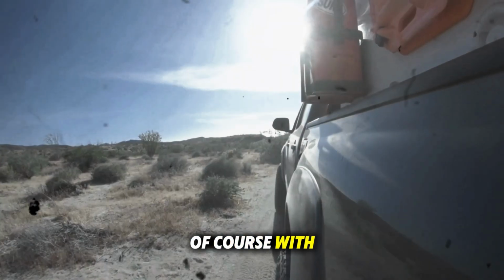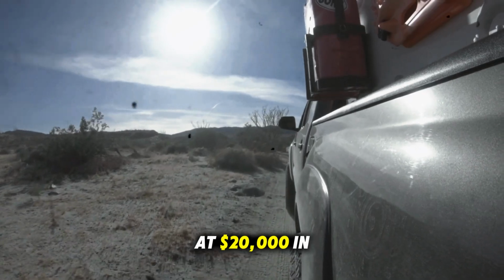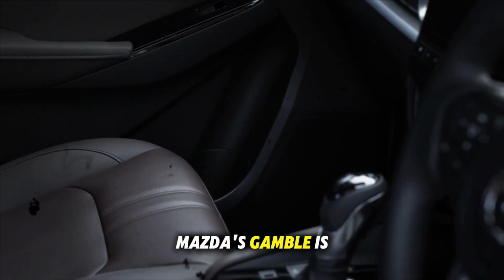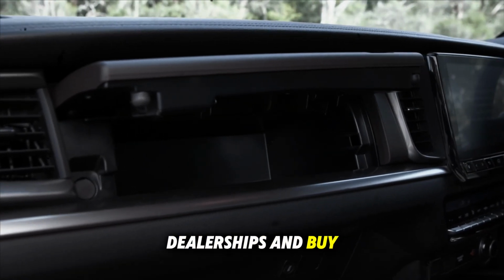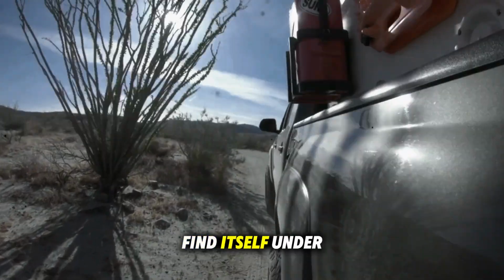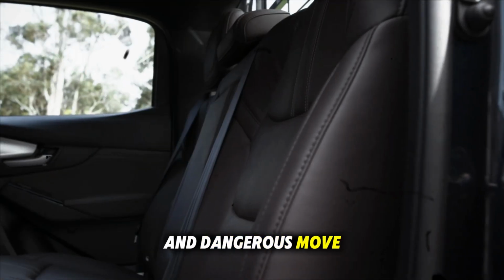Of course, with such an aggressive strategy, Mazda is taking on serious risks. Selling a truck at $20,000 in today's market means razor-thin margins, and possibly even losses on the base model. Mazda's gamble is that volume will make up for it, that enough people will flock to dealerships and buy not only the base truck but higher trims and other Mazda vehicles. If that doesn't happen, the brand could find itself under immense financial strain. This is why industry analysts are calling it both a bold and dangerous move.